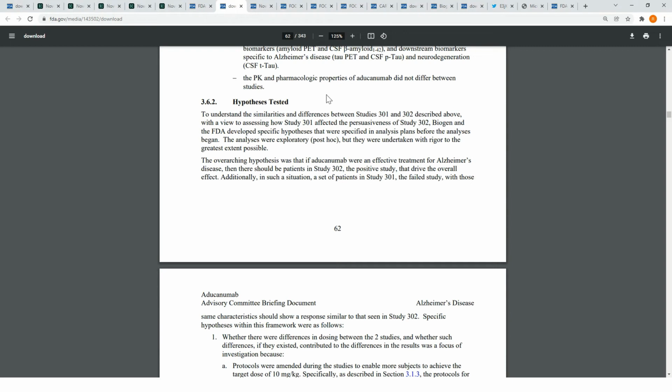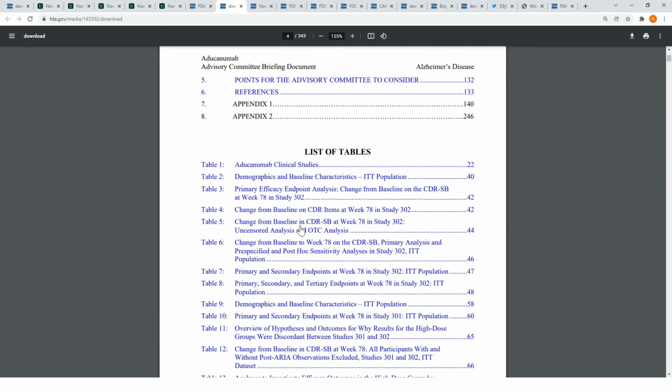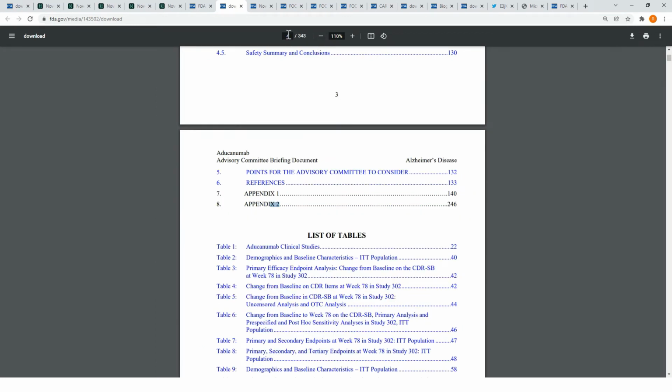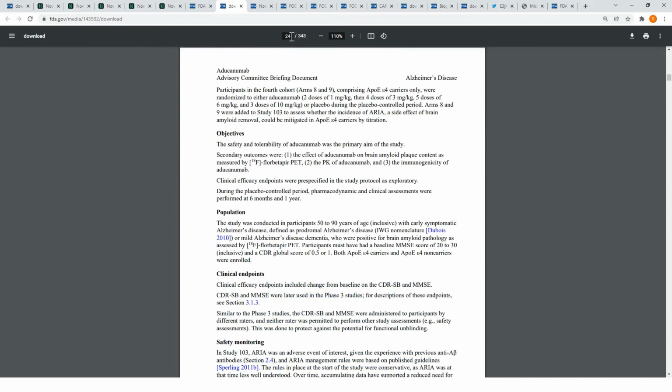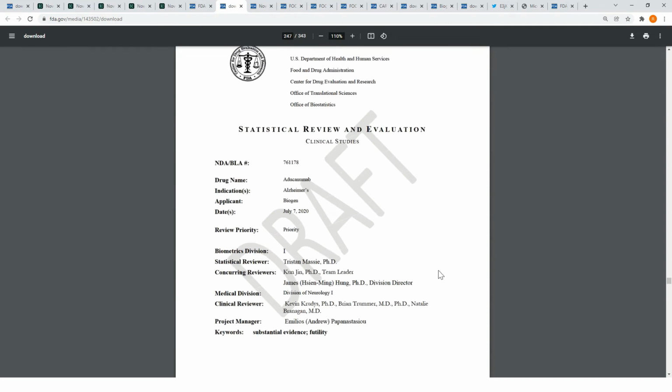So this brings us to Appendix 2, the statistical review. So if we go here, actually can't click on that. So 246 here is the statistical review. And again, you can't actually select the text here. So this was done by the FDA's statistical reviewer, Tristan Massey.